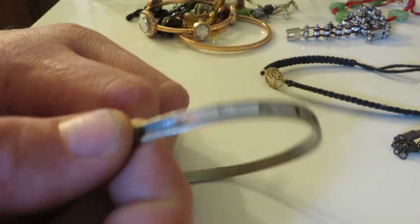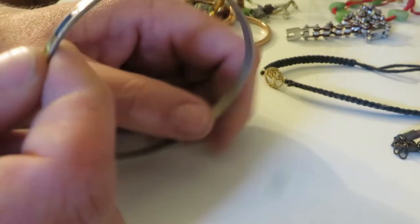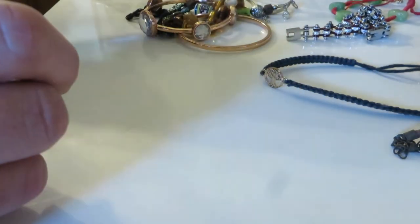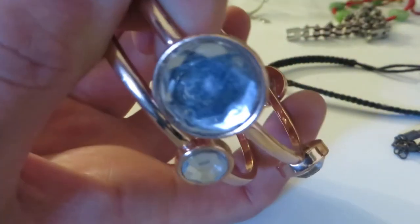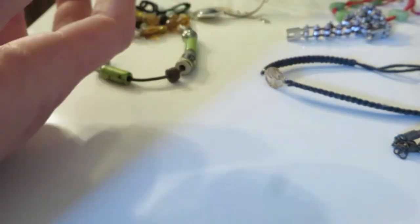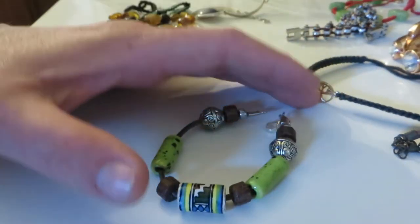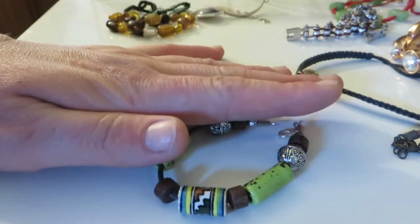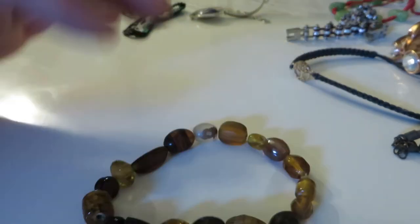I'll keep this one. It's like a mother of pearl or abalone inlay on a silver band. These two go together. Bangles. Shiny, bling bling. Don't wear that either. I think my mom made this. I'm not 100% sure, but I think my mom made this. I'm gonna keep that. It's an amber bead.